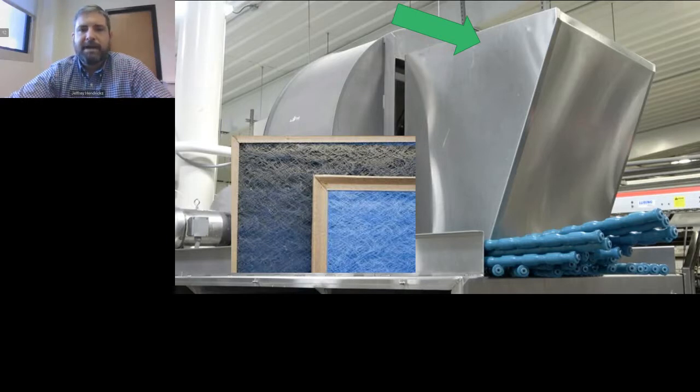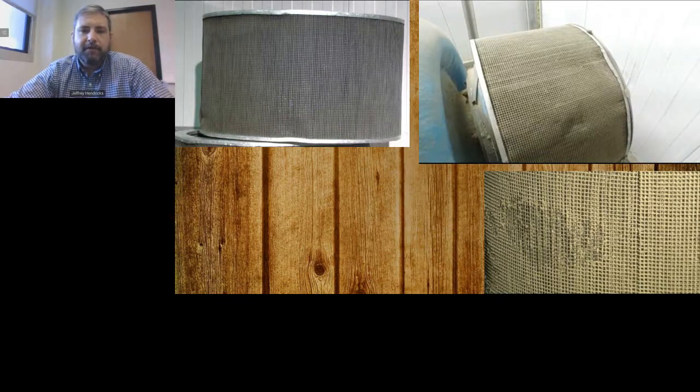And here's just a different type of filter. The one on the left-hand side is new and satisfactory. The one on the right-hand side, not only is the filter, but also the motor housing is unsatisfactory. And you can see down below that when I rubbed my hand across it, there was some debris on that filter that needed to be taken care of.